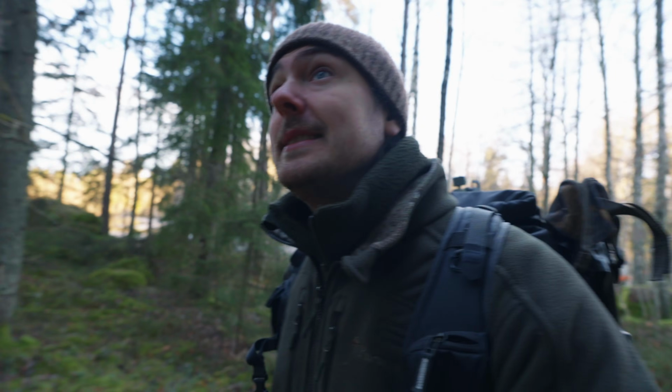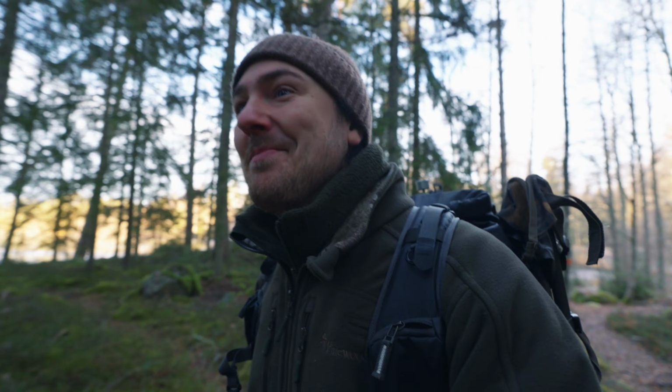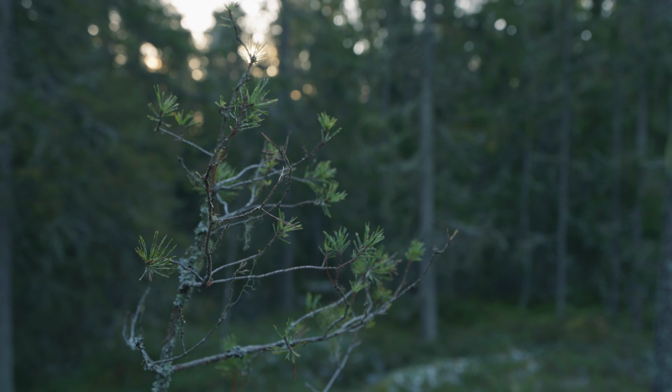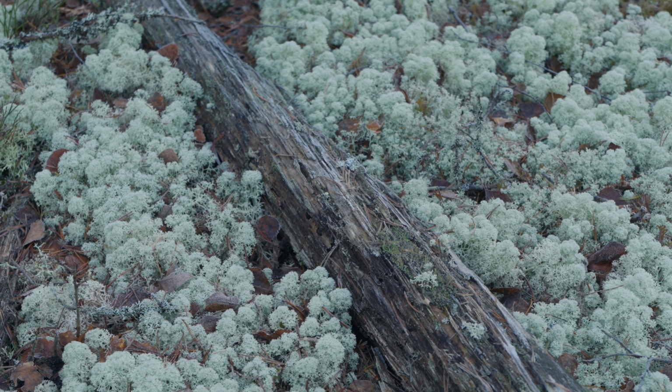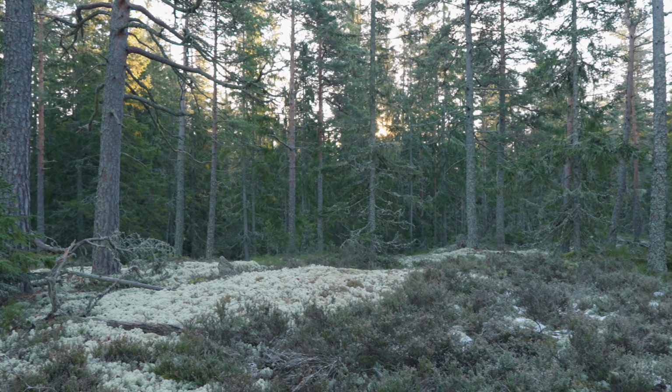And so far I've been hearing great tit as well as blue tits. So I'm not really expecting much, to be honest. But it's always nice to just get out and expose yourself to nature. You never know what you stumble across, and that's the beauty of it.